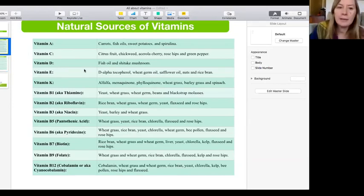So vitamin A comes from carrots, fish oils, sweet potatoes, and spirulina. These are just some natural food sources of vitamins. Vitamin C, citrus fruits, obviously, chickweed, acerola cherry, rose hips, green peppers, red peppers. Vitamin D, fish oil and shiitake mushrooms are a good source of vitamin D. Vitamin E, D-alpha tocopherol is the natural source of vitamin E. Wheat germ oil, safflower oil, nuts and rice bran are natural sources. Vitamin K, alfalfa, menaquinone, phylloquinone, wheatgrass, barleygrass, and spinach.